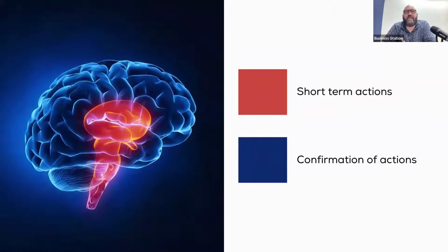It also, that lower brain, the red brain, is about short-term actions. It's about going, quickly do this, quickly survive, quickly ensure protection of your property and your family and your kids. Though most of that these days, as we are modern humans, is confirmed by the blue brain, by the rational and thinking brain. So you can see that there's this constant interchange through them.